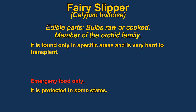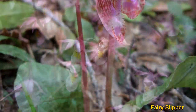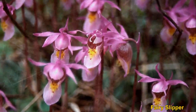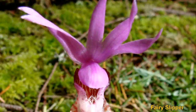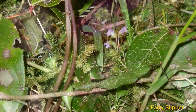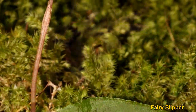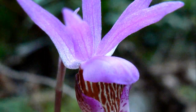Fairy slippers are a protected plant in many places. They are orchids and they're very hard to grow. They have a symbiotic relationship with fungus and it takes several years for them to mature. They probably should only be gathered in an emergency, and this was mainly just for informational purposes. I wouldn't recommend eating them. They're too beautiful to eat. The bulbs were eaten by Native Americans, usually boiled. They are reported to have a rich, butter-like quality.